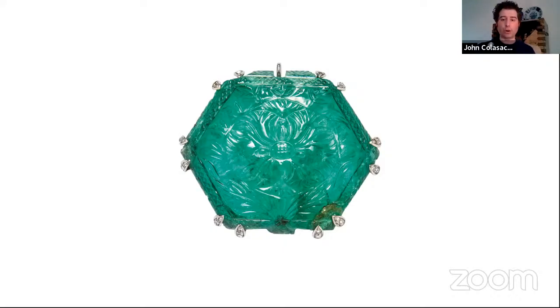And these carved emeralds, along with the one we'll get to in a moment, I find, again, as someone who loves history, art history, and jewelry, the fact that these emeralds were carved in India in the Mughal period, these are Colombian emeralds. They were being mined in Colombia and imported into India in the 17th century. I mean, these are wonderful things. And they still were producing them into the 18th and 19th centuries.